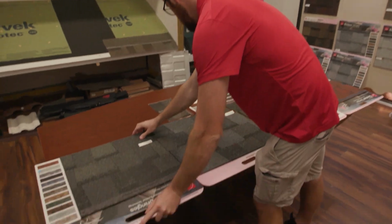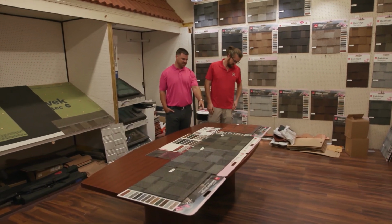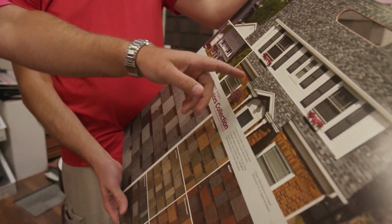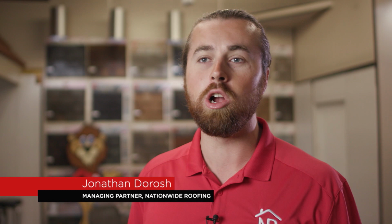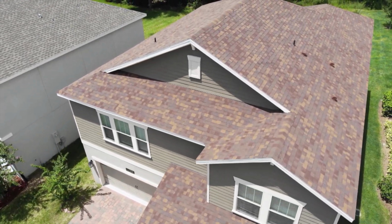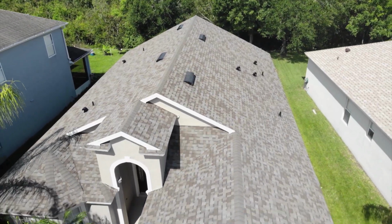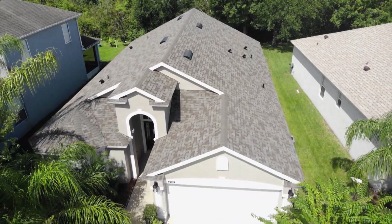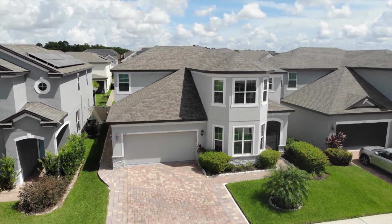Not all roofing materials are the same, and not all roofers are the same. Just ask the experts at Nationwide Roofing. We did. They'll help us navigate the qualities and benefits of asphalt shingle roofing. Asphalt shingles are a beautiful addition to your home that adds immense curb appeal at a low rate. The thing that I love about asphalt shingles is that there is a color for every home, and there is a design for every single color palette, and they really look good when installed properly.